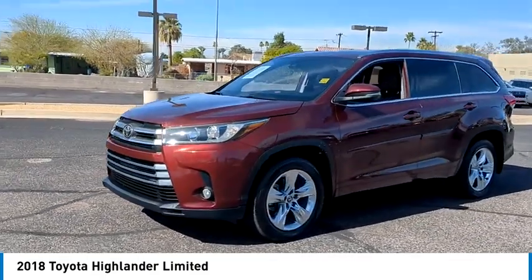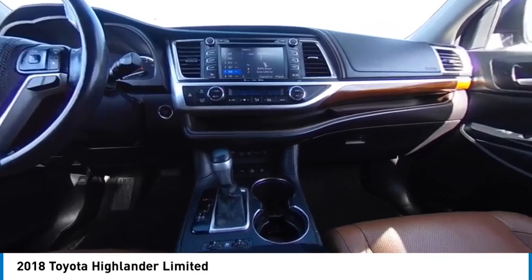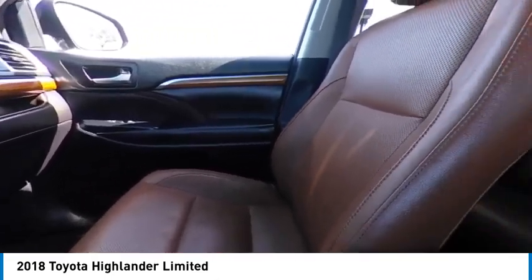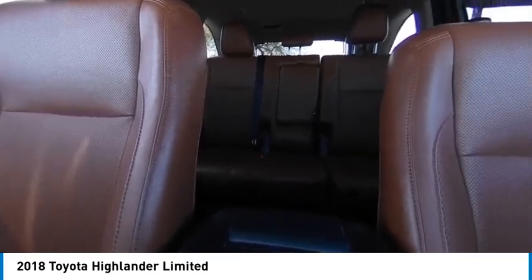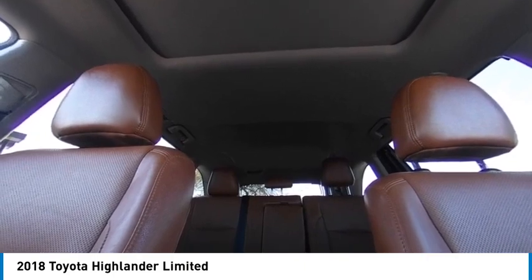Tire pressure monitor, blind spot monitor, chrome wheels, all-wheel drive, heated mirrors, rear spoiler, power lift gate, brake assist, traction control, stability control. This beauty is sure to make you the talk of the neighborhood.